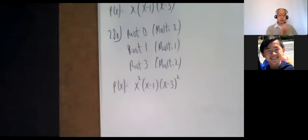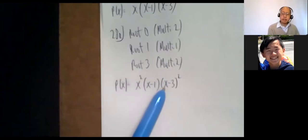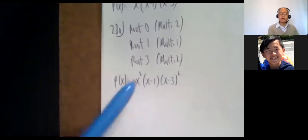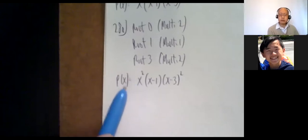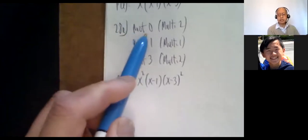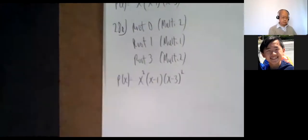It's fifth degree. If you multiply it all out, it's x times x minus 1 times x minus 3 times x minus 3. So you have x times x times x times x times x. It would be x to the fifth, and then some other stuff for x to the fourth, and some other stuff for x cubed, x squared, x, and then a number, right? But it's going to be x to the fifth something. So it's fifth degree. That automatically means there are 5 roots, 5 zeros. They are 0, 0, 1, 3, and 3. So because of repetition, we say 0 of multiplicity 2, 1 of multiplicity 1, and 3 of multiplicity 2.